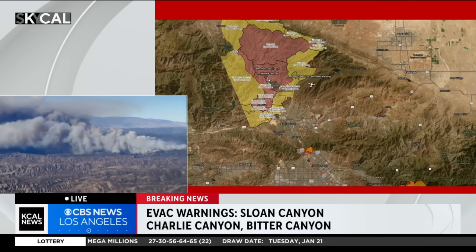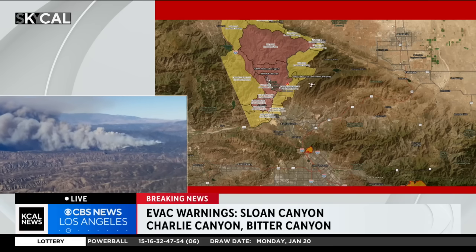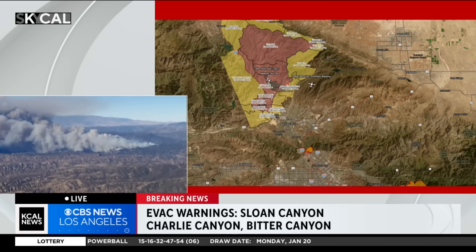I'm going to zoom in here and show you this is already the very large evacuation orders and warnings that have taken place here. This is the Castaic area, and I'm going to zoom in a little bit and give you a better idea of what you're seeing with SkyCal. Okay, so as you mentioned, this fire started about 10:42 right here on the eastern end of Lake Castaic, which is a large V-shaped lake that is to the north of Santa Clarita, which is this community down here.